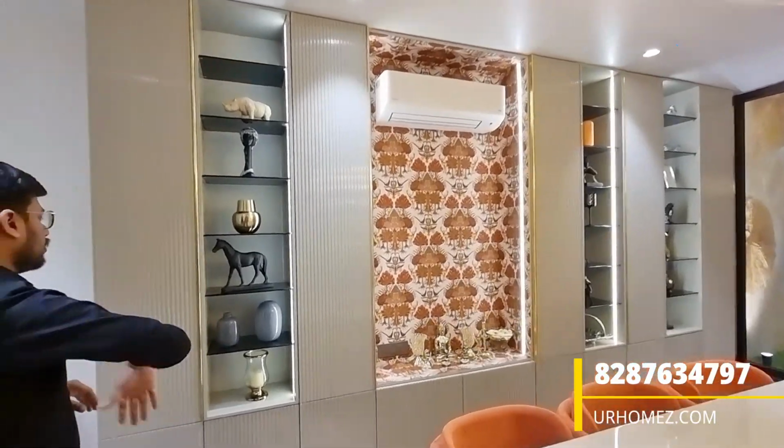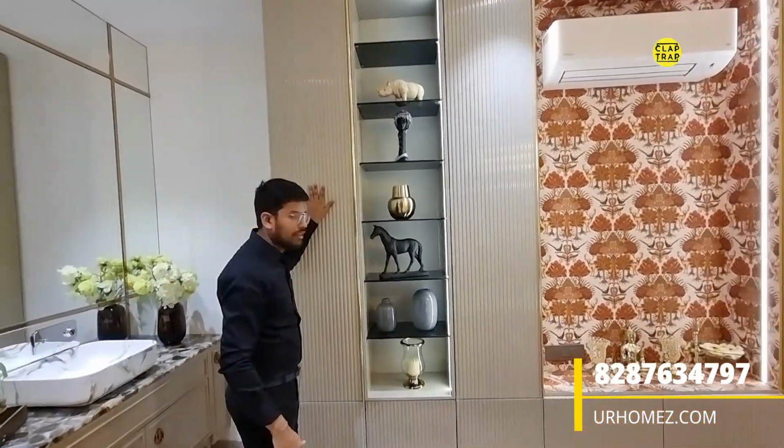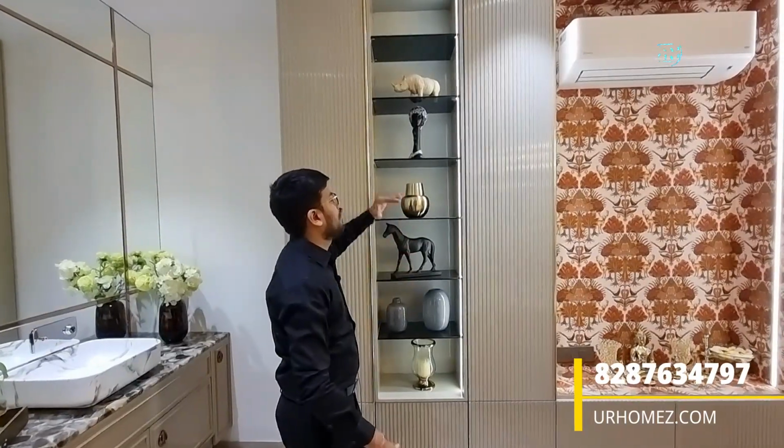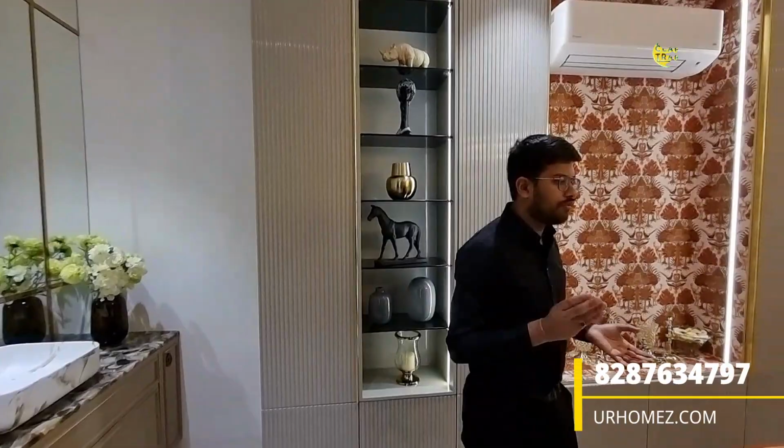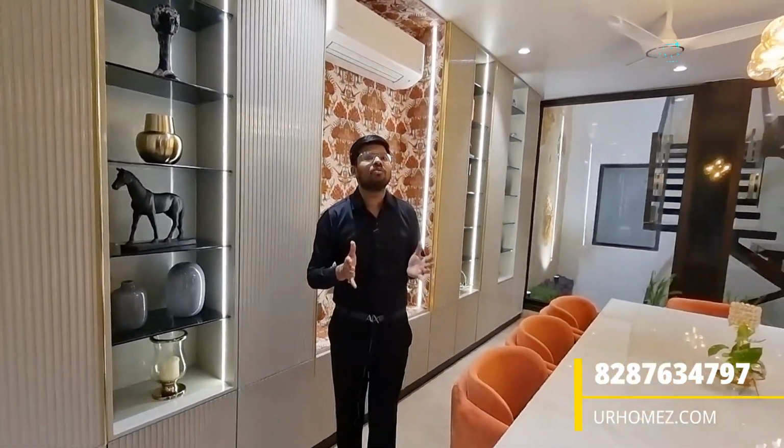So if you see the overall design, we have this louver paneling, then we have the open part where we have put a shelf. Because, Sanjeev ji, if you take the overall look and feel, the house should not be heavy. Absolutely. It should be lightweight and we have to play with the elements and the design part.